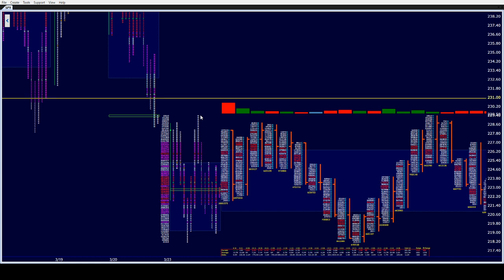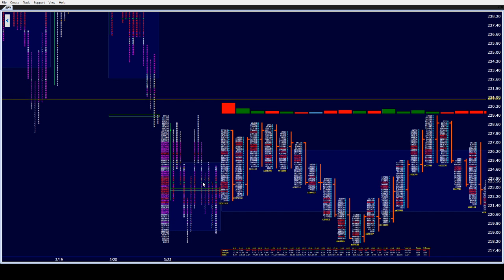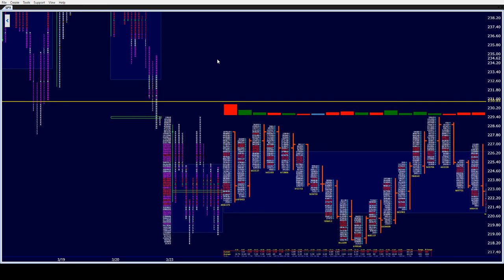For the downside, if we gap higher, we will use yesterday's high again of 229.36. Then below that, we'll use the 10 wide of 223.50. And then yesterday's low of 218.26.